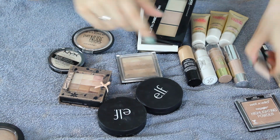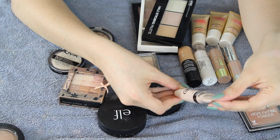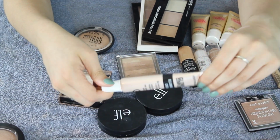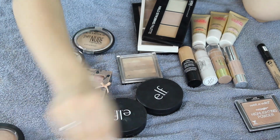Okay. This I'm going to throw away because this is way too old. This is the Glowing Complexion Illuminating Cream from City Color Cosmetics. It's a really pretty liquid highlighter, but it is old as poop. So I'm going to throw it away.